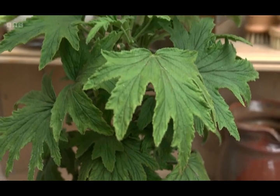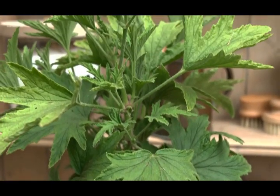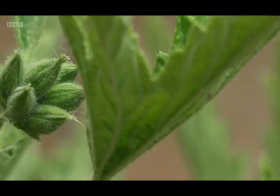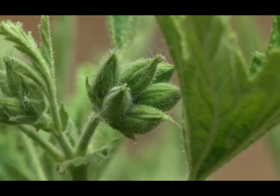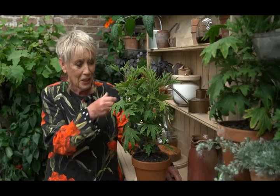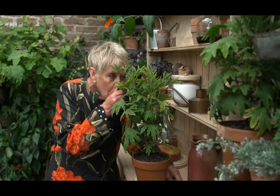As well as their gorgeous flowers and their highly scented leaves, many of them have culinary uses too. You can use them in the kitchen to make teas, infuse them in water, or add them to a sorbet, chop them up for a salad. But it's only some varieties that you can use in that way. And this is one of them. It's one of the oldest varieties. She's called Mabel Grey. She's absolutely gorgeous. Look at the shape of those leaves too, but the fragrance is out of this world. Really lemony, very, very zesty.